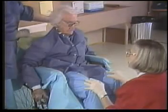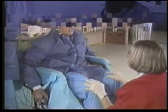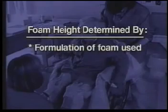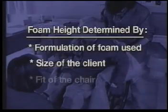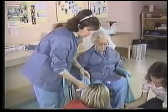The plastic bag needs to be high enough to contain all the expanding liquid SunMate. The height of the rising foam will be determined by the formulation of the foam used, size of the client, and fit of the chair. Make sure footrests are adapted to the new height of the base cushion.